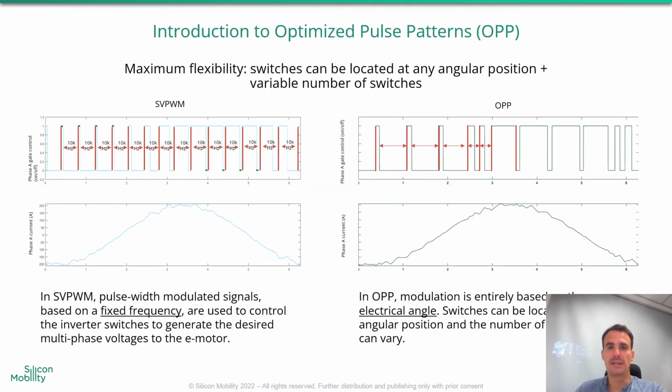OPP is not a new control method scheme. It was originally developed for industrial applications, and it is also used in motor control for trains, for example. So here is a brief comparison between SVPWM and OPP. In SVPWM, pulse width modulated signals based on a fixed frequency are used to control the inverter switches to generate the desired multi-phase voltage to the electric motor. In OPP, modulation is entirely based on the motor electrical angle. Switches can be located at any angular position, and the number of switches can vary upon precise conditions.